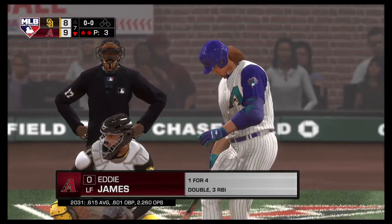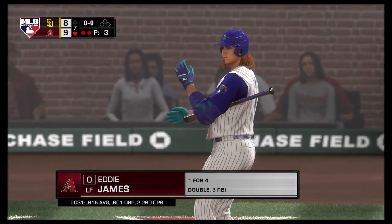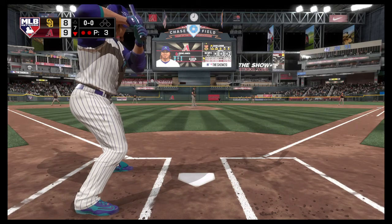Digging in and looking for more, Eddie James, fresh off a bases clearing double his last time up. Yeah, he jumped all over that first pitch last time up. Interested to see if he has the same approach this AB.